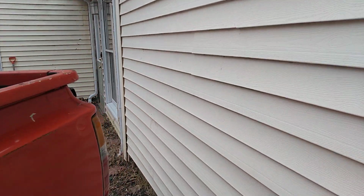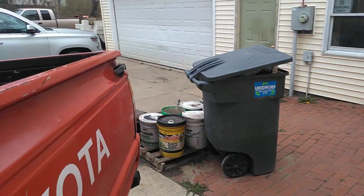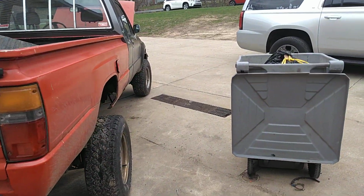This tailgate's not even the original of this bed either. The bed's not perfect. This dent was in it when I got it. This truck will see off-road use, so I'm not too concerned about it being pristine.